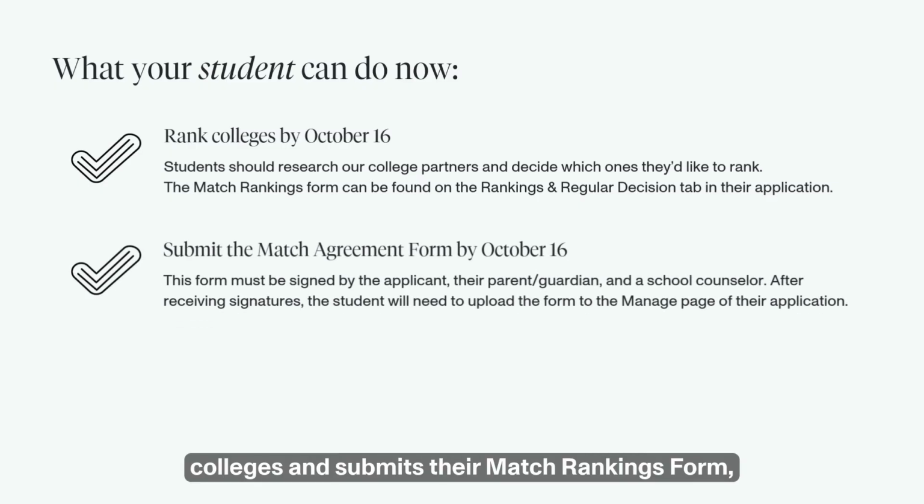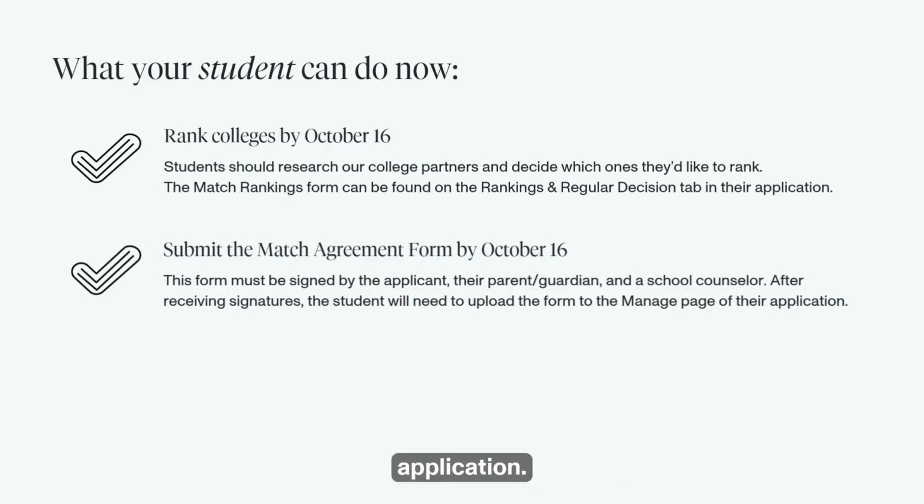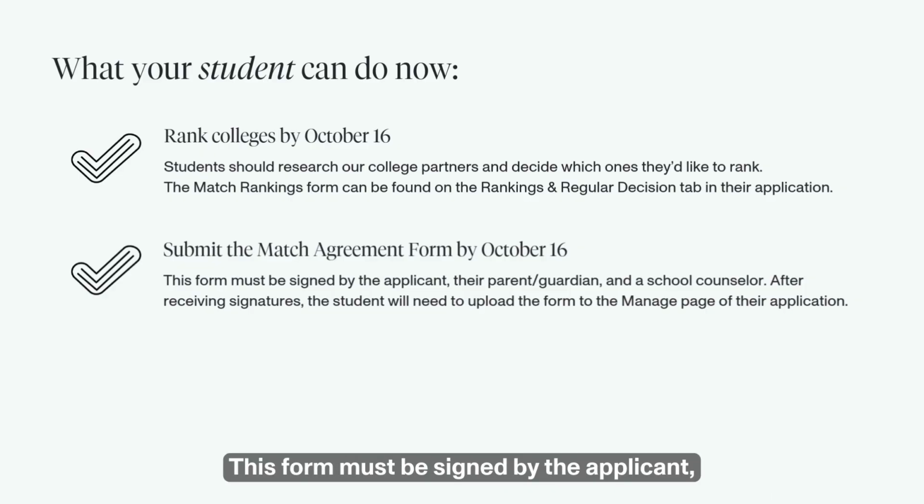Once the student ranks colleges and submits their match rankings form, they will see the match agreement form appear in their application. This form must be signed by the applicant, their parent or guardian, and a school counselor. After receiving signatures, the student will need to upload the form to the Manage page of their application. This form is also due on October 16th.